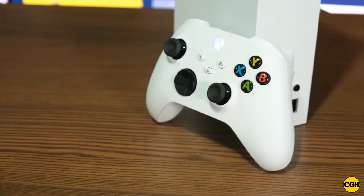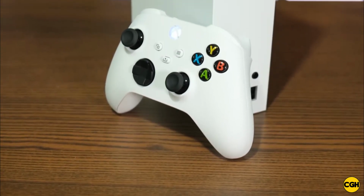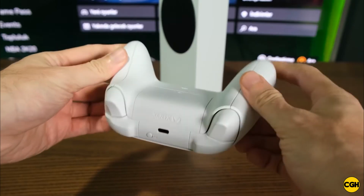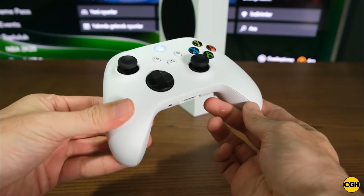Another minor change is that the triggers on the back of the controller have been shortened to make them more accommodating for smaller hands. The triggers still have haptic feedback in the form of rumble motors, but it's not the same as the adaptive triggers in the PS5 DualSense controller, which can change resistance on the fly.